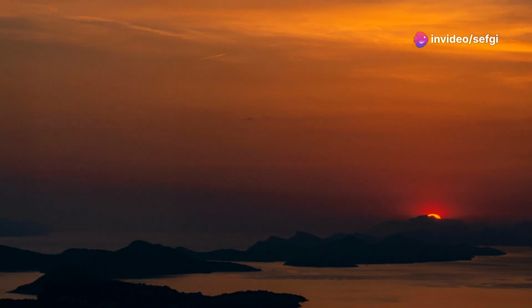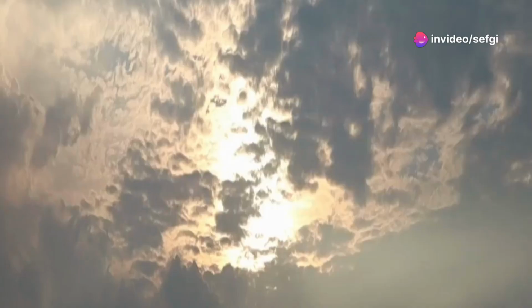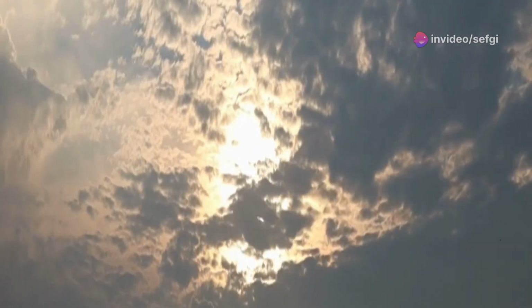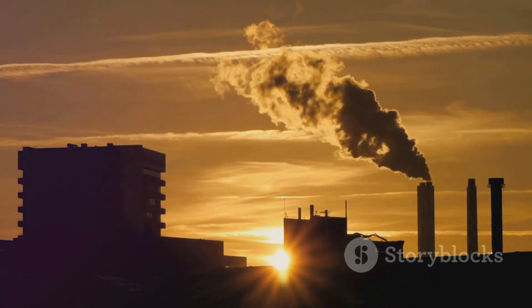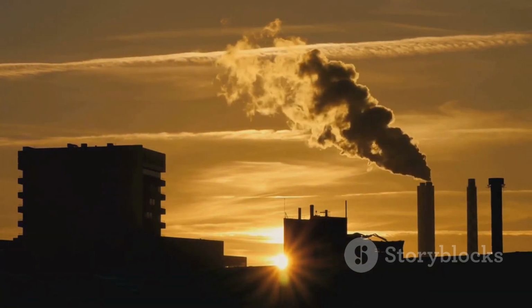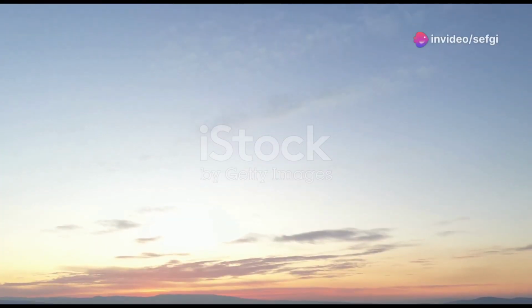High humidity can lead to hazy sunsets, muting the colors. Clouds can reflect and scatter the colors of the setting sun, creating dramatic displays. Even pollution can contribute to the beauty of a sunset, enhancing the reds and oranges.